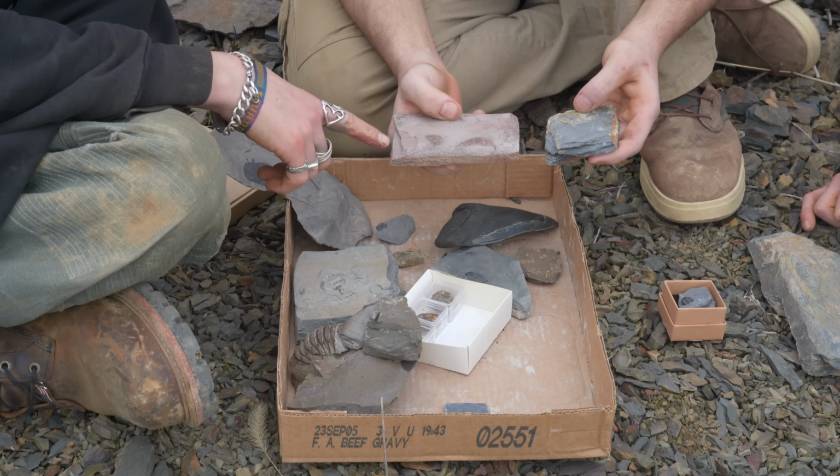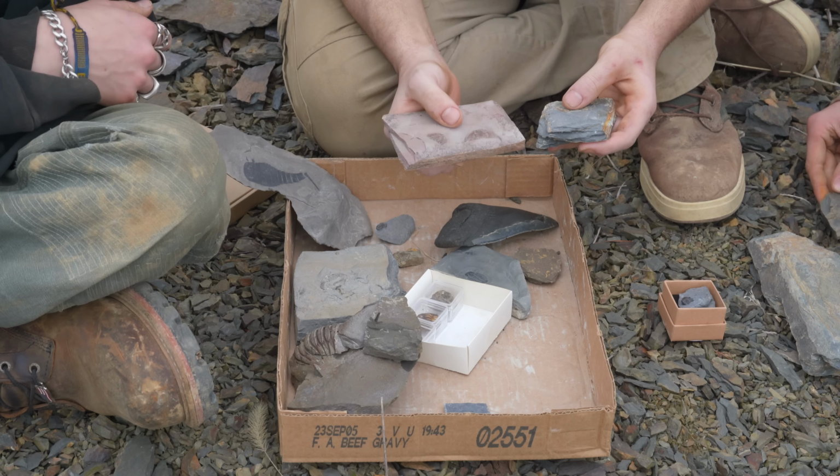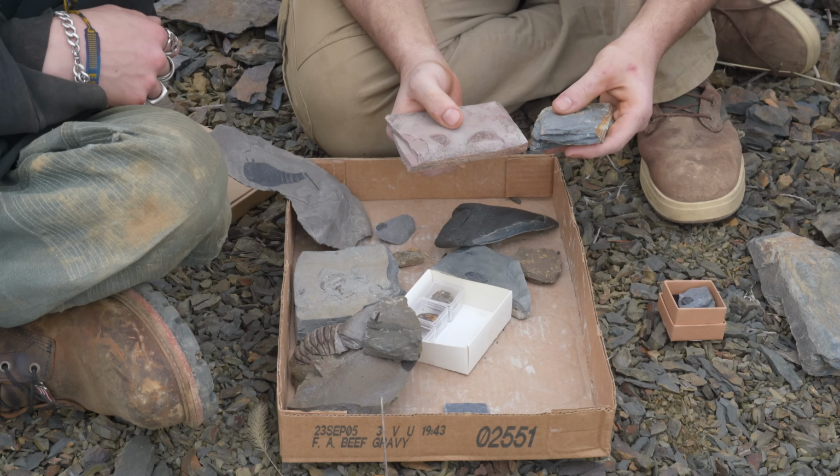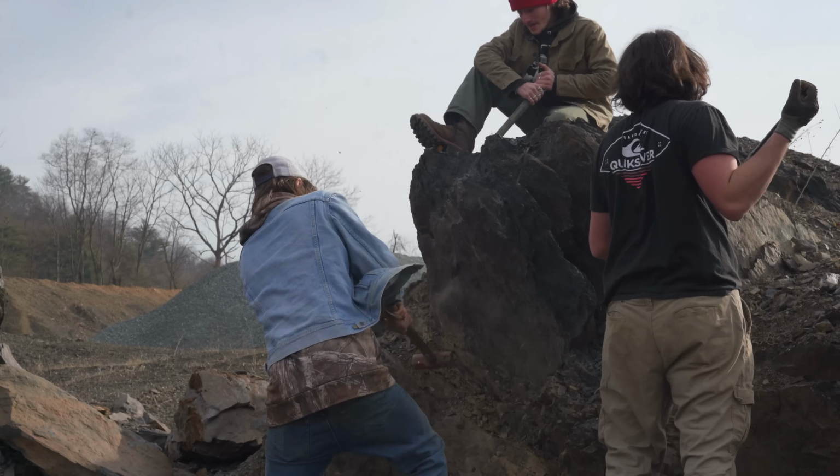So this is like 100 and some odd million years older than where we are right now. Oh yeah, wow. So these are extremely primitive trilobites. These are some of the first occurrences of them in the fossil record. That's amazing. So yeah, these are pretty neat.